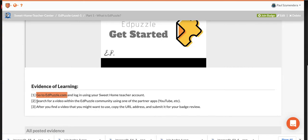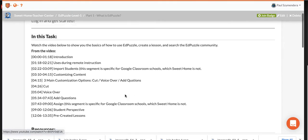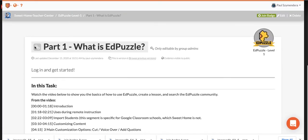From there, the user is being asked to search for a video so that they could maybe work on something for an upcoming unit. And lastly, all they have to do to show their evidence is to copy the URL address and submit it for their badge review. You'll notice at the top of the page there's a little icon here. This one is a link.